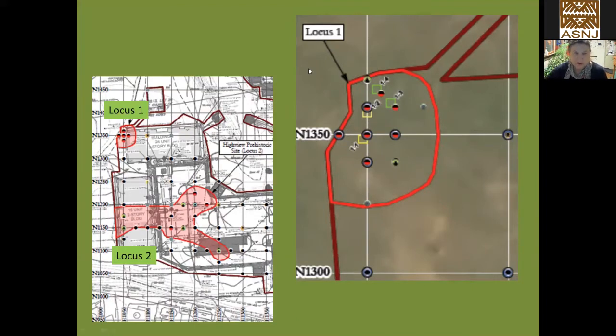Locus 1, shown here, and you can see it blown up here, is fairly small and yielded 107 artifacts during the three phases, including 5 tools, a biface, a scraper, 3 flake tools, an untyped ceramic sherd, 38 stone flakes, and 62 FCR. I said that's fire-cracked, or heated, rock.